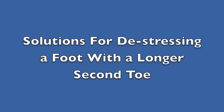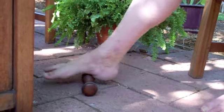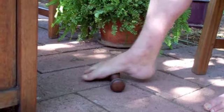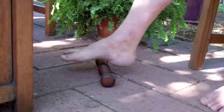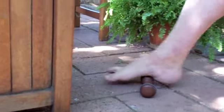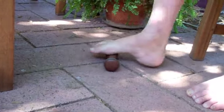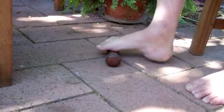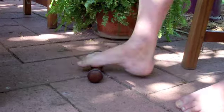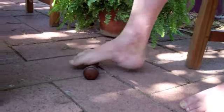So what are some solutions for de-stressing the foot with a longer second toe? A simple way to de-stress the foot is to roll the foot on a foot roller. It breaks up the pattern of stress that forms during the day. Station it where you're going to be, like at your desk or easy chair. It's easy, it's simple, and it's pretty cheap. Remember, the key to dealing with stress is to interrupt it and to do it frequently. If you can roll the foot on a foot roller several times a day, that's more effective than trying to do a whole bunch at one time.